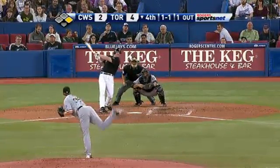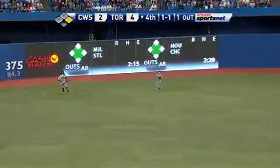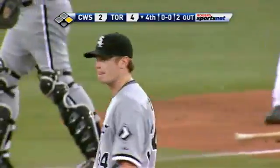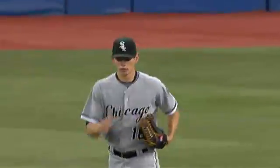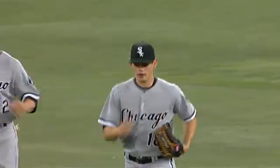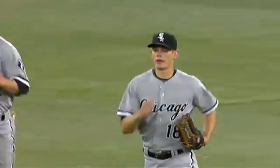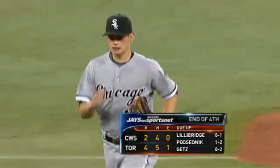Rolen at first, 1 away. This ball is skied to left center field. Lillibridge comes over and makes the out. 2 gone in the 4th. And now Rolen is thrown out trying to advance. So make it 3 gone. And that ends the 4th inning as Rolen is tossed out trying to advance on the play. Still, Adam Lynn's home run, his 7th of the year, with 2 men on base, has given the Blue Jays the lead. It's 4-2 Toronto.